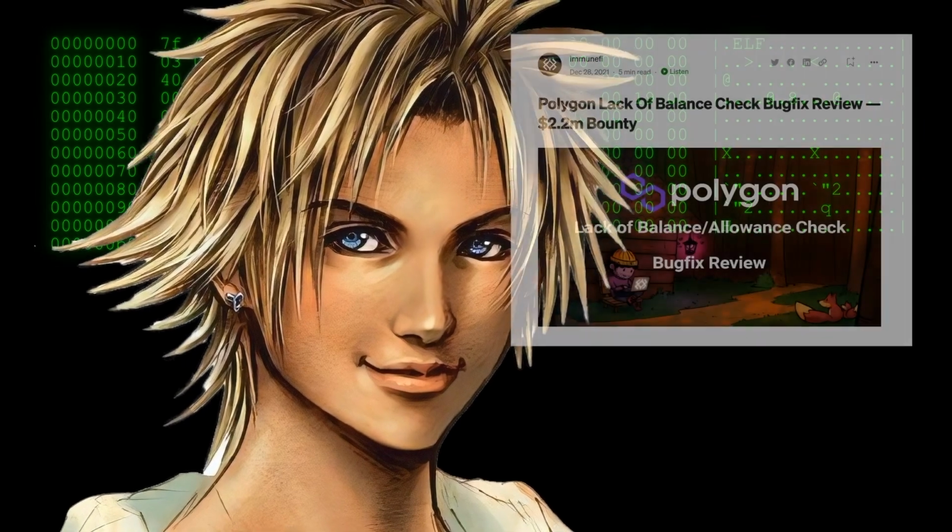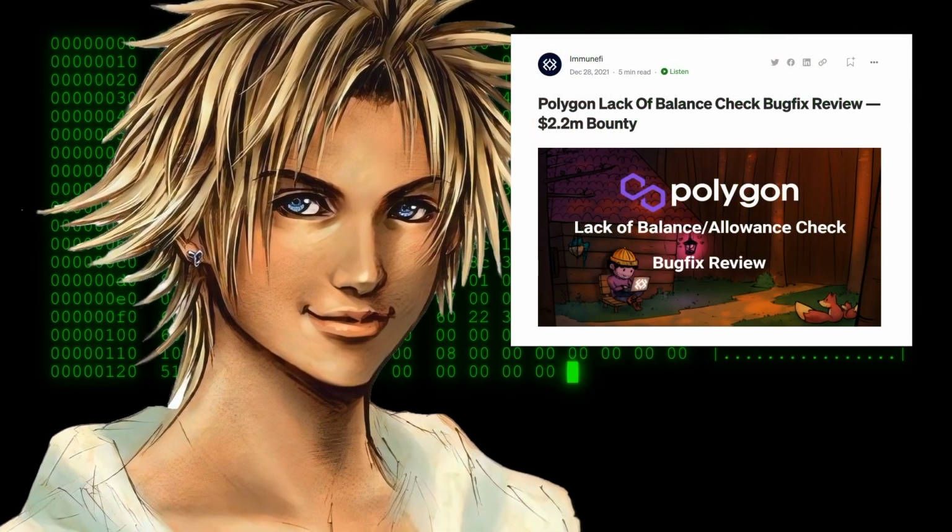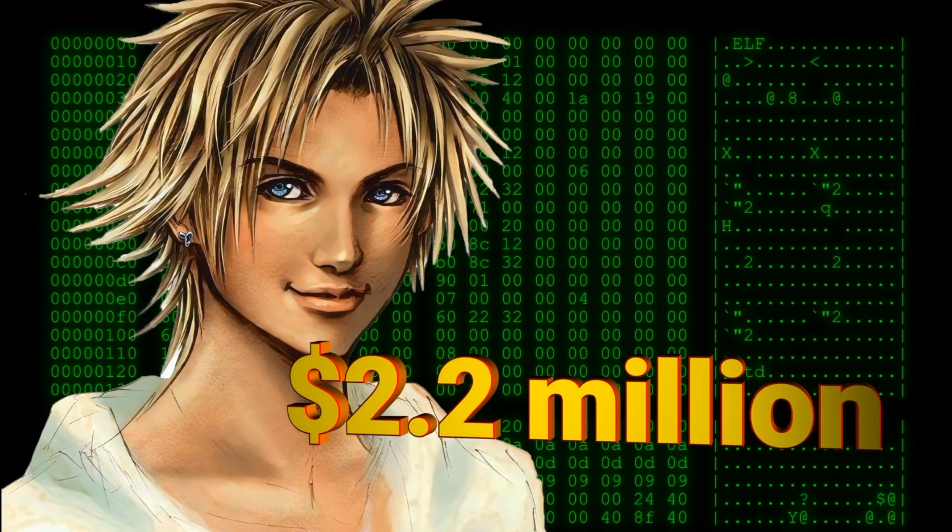Hunting for smart contract bugs can be a ludicrously well-paying job if done right. And it saves the ecosystem from being hacked. I've had the luxury of being able to interview a developer who found a $7 billion bug and was paid $2.2 million for reporting it.